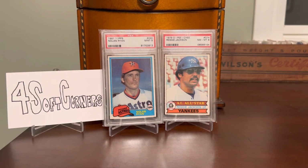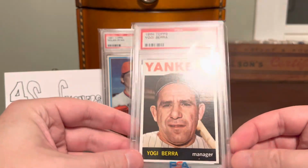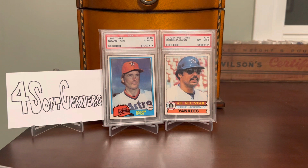So continue on down the list. If I bought a card from the 60s, I wanted it to be a 7. From the 50s, I wanted it to be a 6. 40s, a 5. 30s, a 4. 20s, a 3, blah, blah, blah, all the way back to, I guess eventually when I got to like T206 or tobacco cards, I'd be okay with a 1 or anything below that.